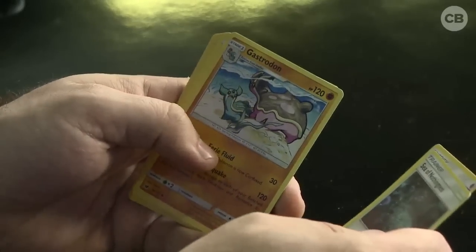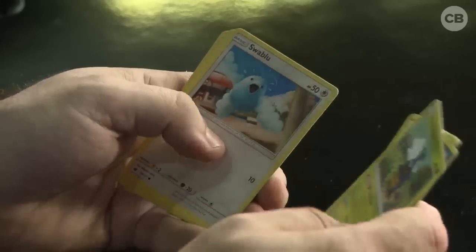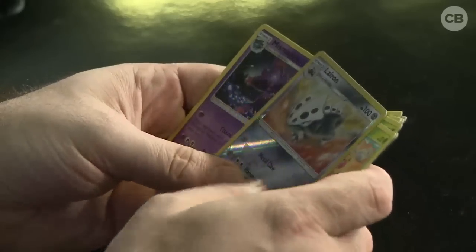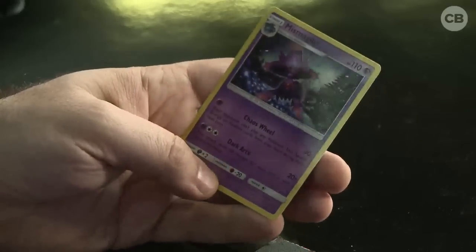Sea of Nothingness, Gastrodon, Zwellius, Karrablast, Swablu, Pumpkaboo, Weedle, Reverse Holo, and a Holo? No, not a Holo. Miss Magius. That is pretty cool. Pretty cute card. Not too bad, not too great, but.